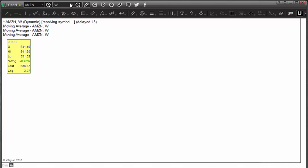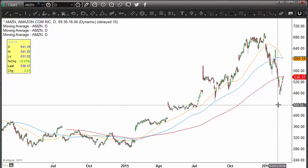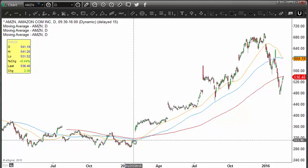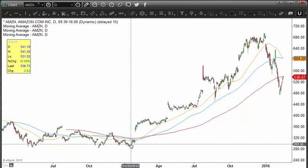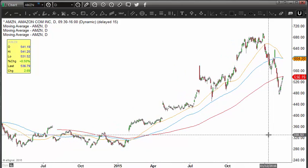If we now move in a little bit more closely into Amazon.com, you can see that the stock actually in early February dropped below its 200-day moving average. That's this red line, for the first time since January of 2015. So the stock actually hadn't been below the 200 days since January 2015. That's not a meaningless period of time to have been above it. So that's actually fairly important.